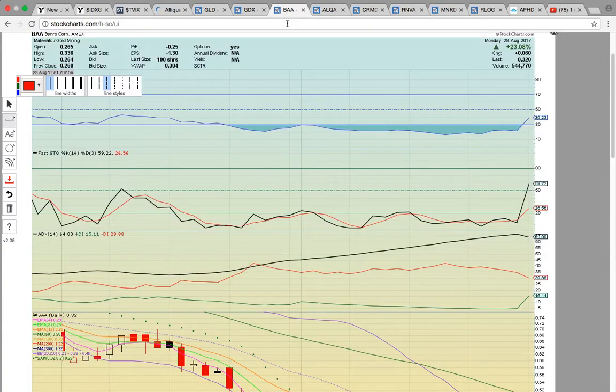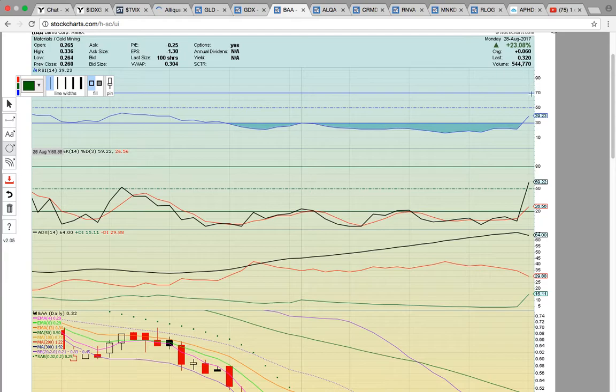Okay, so talking about gold stocks, keep an eye, for you penny stock players, on BAA. This is the bottom of the barrel, worst of breed type of gold stock, but it is heating up here with RSI breaking above the 30 oversold line.